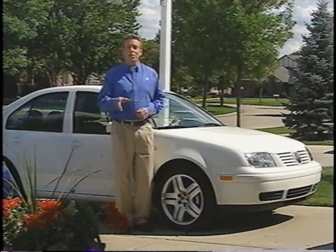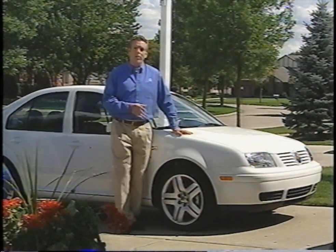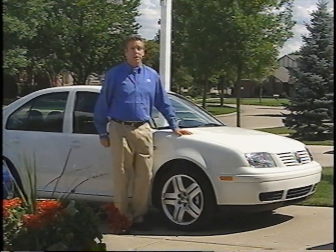You have good reason to be proud of your Jetta GLX. Like all Jettas, it provides the responsive handling and performance you want for driving fun. Oh, and all the extra goodies aren't bad either.